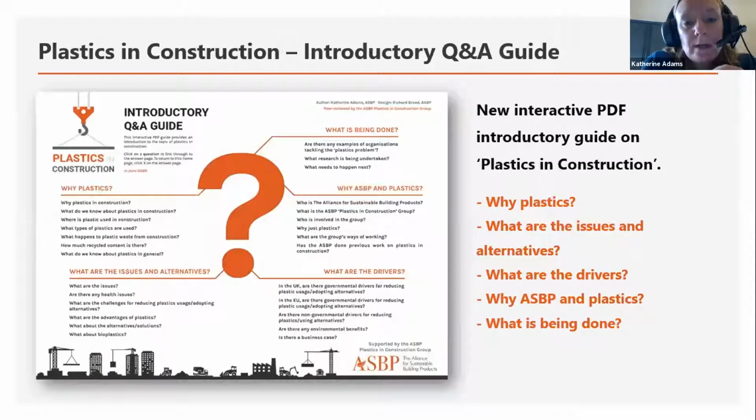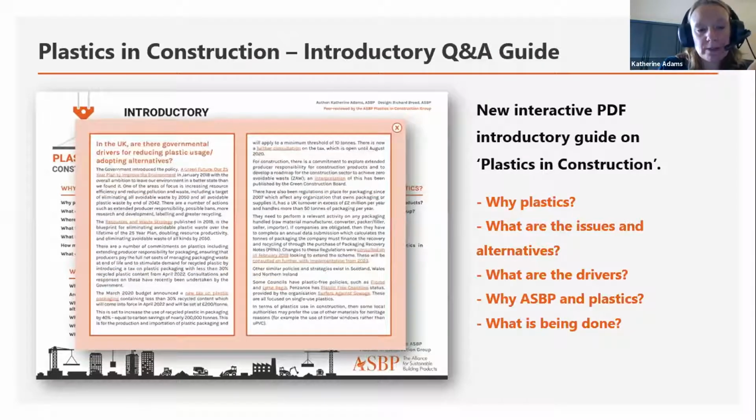We also wrote an introductory guide. This was launched back in June. It's interactive, so if you press on one of the question marks, a window will come up and then hyperlink to other information where relevant. And that's really just trying to describe what are the issues, why is it important, who's doing what, what are the drivers. We're hoping to update that shortly, so please do give us any feedback on it, or if you would like yourselves included in it, more than happy to have a chat with you on that. And there you can see what it looks like.